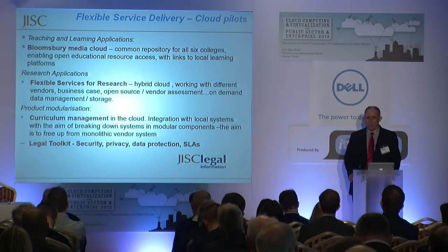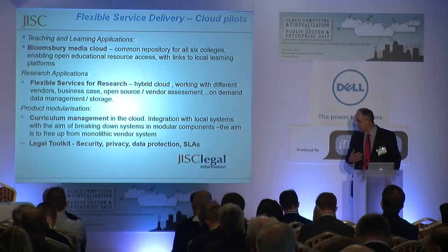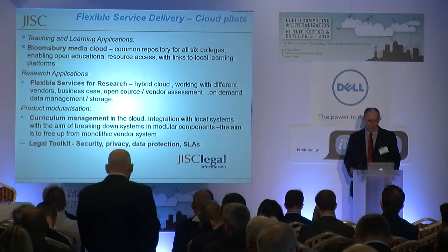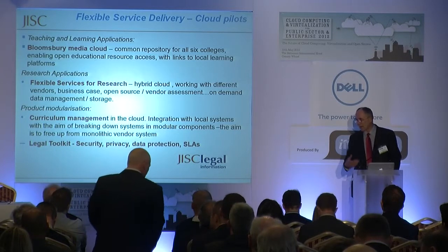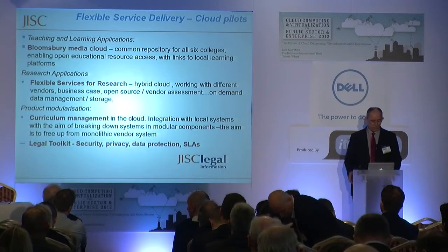We did some work, and it's interesting to hear David talk earlier about enterprise architecture and the need to align the business processes and models, to understand those really before you can make best use of these things. So we did a lot of work around looking at flexible service delivery.